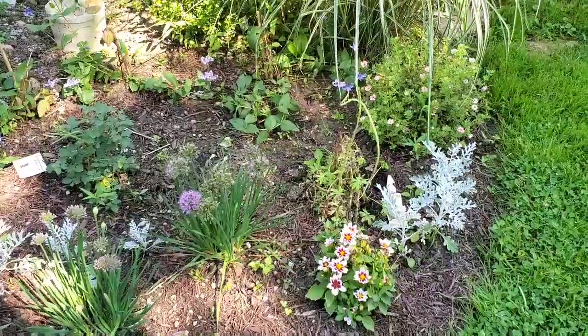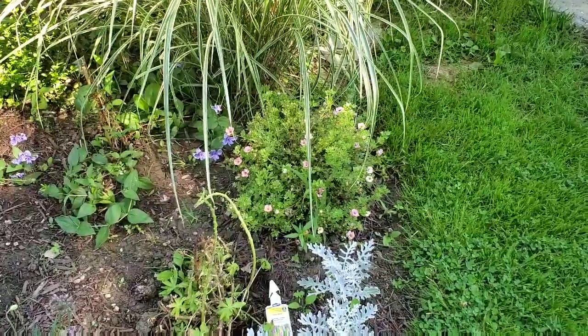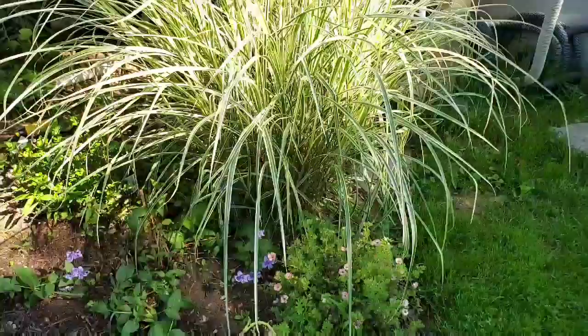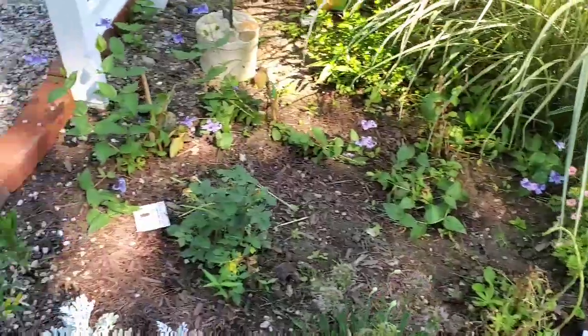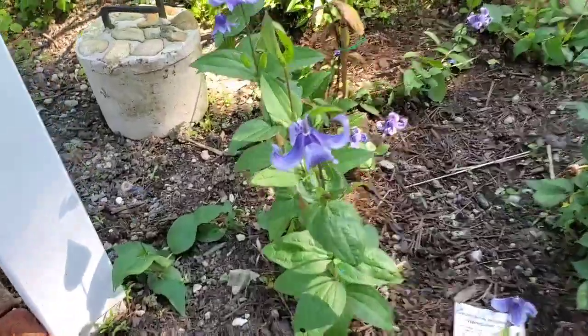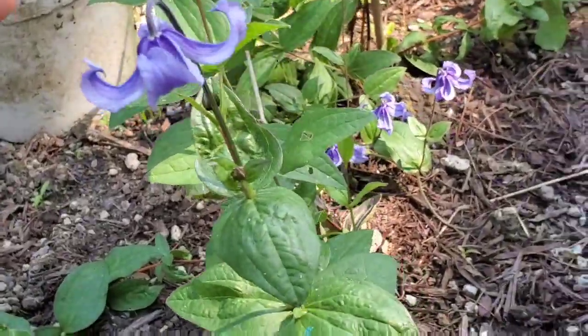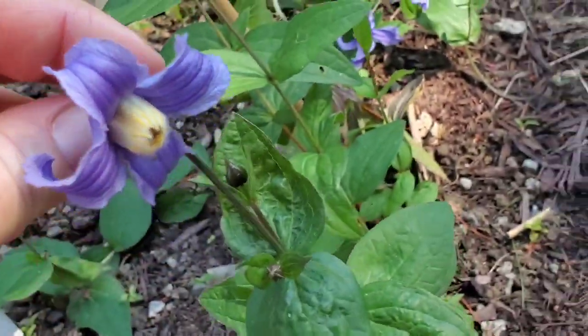That was a lupine. This is Heart to Heart Pink Potentilla. Zebra grass. Then there's Stand By Me bush clematis, which let me get a close-up on these flowers. Let me turn it up. They hang down, but just look at that shape.